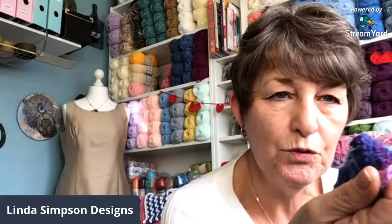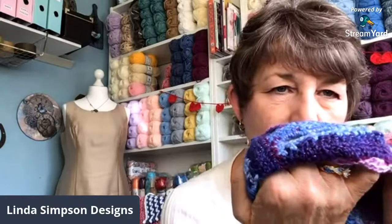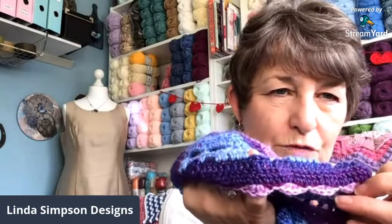Yeah, thanks, Jennifer. Yeah, I'm thinking I need to finish it off. I definitely need to finish it off. I think I'll do that tomorrow. I think I'll do a shell. I quite like that shell. Maybe, depending on how much yarn I've got left, if I do 2 lots of shells around the end. So let me just see. If I did 2 rows. Okay, Granny D.